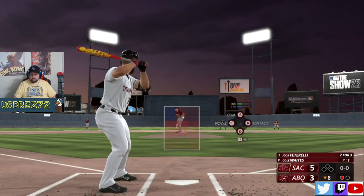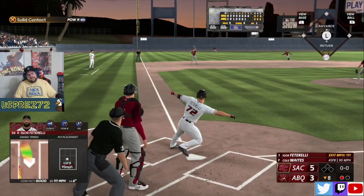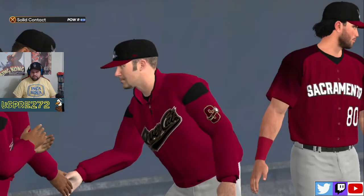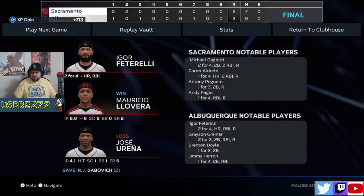Now it's the shortstop, number 72. He's already homered here in this one. And a pitch. Get over him. Drive caught. Yeah, I feel you, Igor. A 5-3 final score in this one.